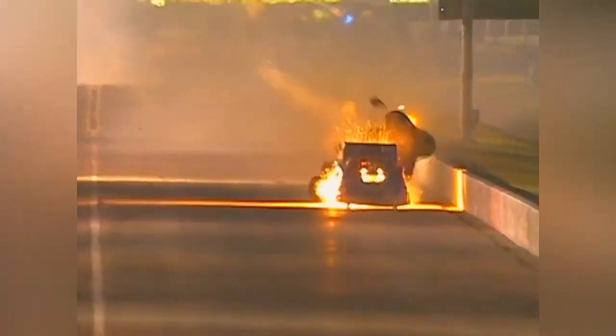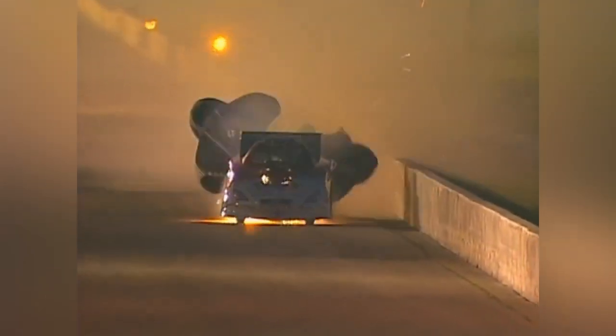Well, when it had the big explosion, it actually blew a piece of the firewall back, which opened the cockpit area for fire. So the fire came right inside the car, which it's not supposed to do. But the explosion was so massive, it distorted the body and moved some of the safety stuff around. Couldn't see anything. Got on the brakes, got on the fire bottles, trying to get the car stopped without hitting anything.